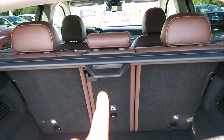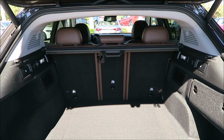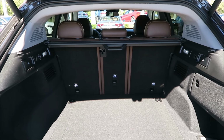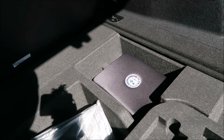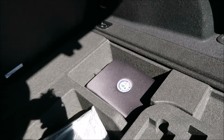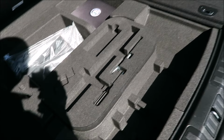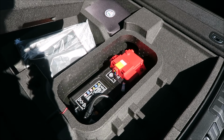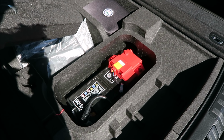You can also do this from the rear of the car by looking at the bottom of the seat on each side, and there's a lever there to pull them down as well. You do have a tire inflate kit there with gloves in it, because if you get stranded in an Alfa, they don't want you to get your hands dirty and get this Italian car dirty. And then right here, if you were to lift this up, you will find your battery. This helps with that weight distribution that we were talking about that Alfa is very proud of.